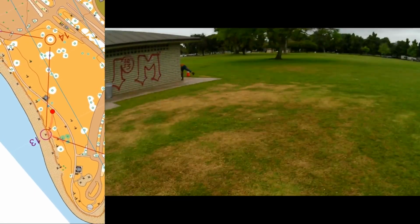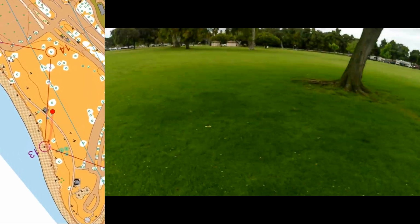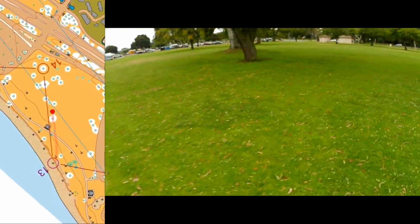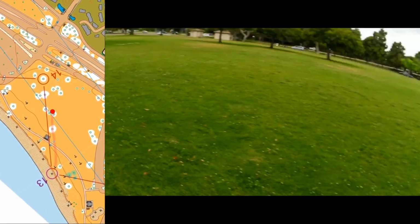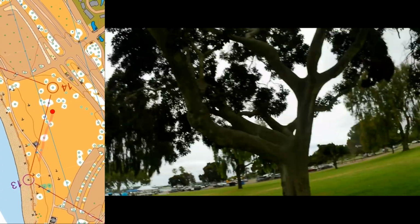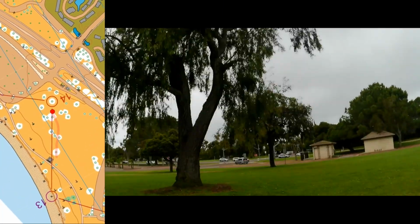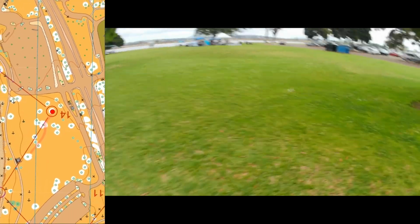Have to figure out which tree the control is behind. The course designer did a pretty good job hiding some of these controls that seem to be in obvious places, especially behind trees. The buildings on the right side of the screen right there, they are like a guiding beacon to the control. It should be the tree. The control should be on a tree that's just to the left of the buildings right there. Yeah, I punched it. Now this is the final stretch of the race.